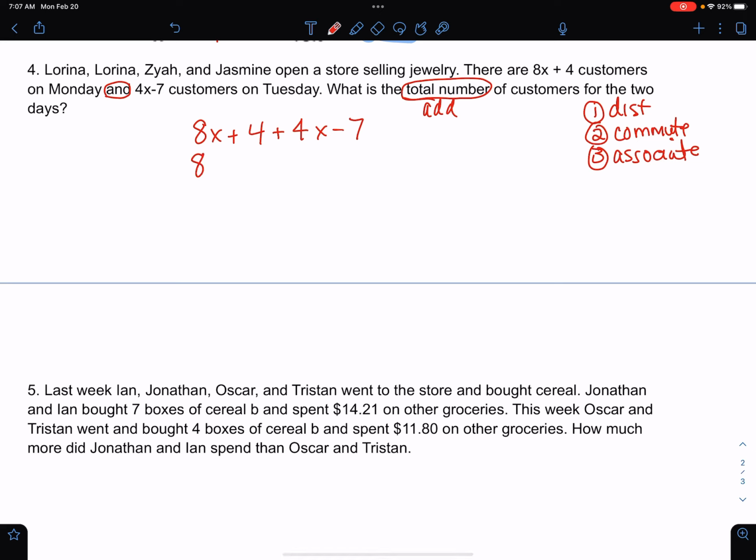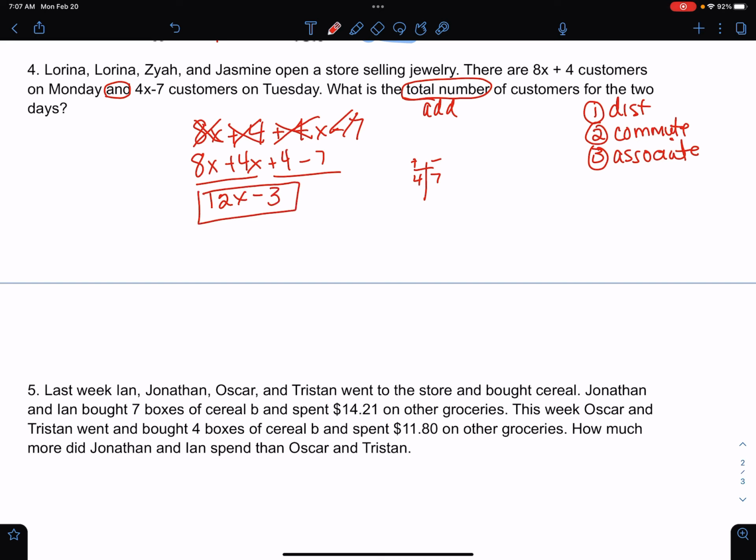Commute, that means I'm going to move 8x to the 4x together. Then I'm moving the 4 and the negative 7. So I'll put these two together, I get 12x. I put these two together, I have a positive 4 and a negative 7. So the team that won is the negative team by 3 points. This is our final answer. That's all they want.